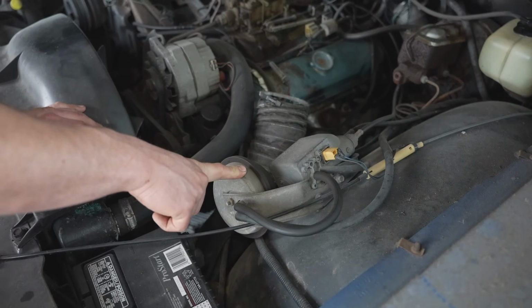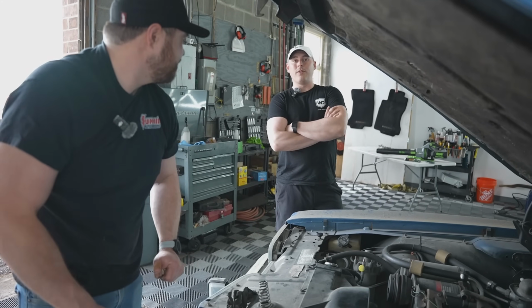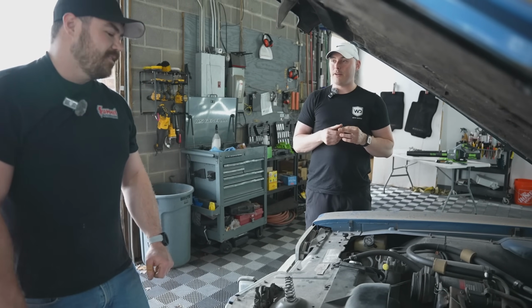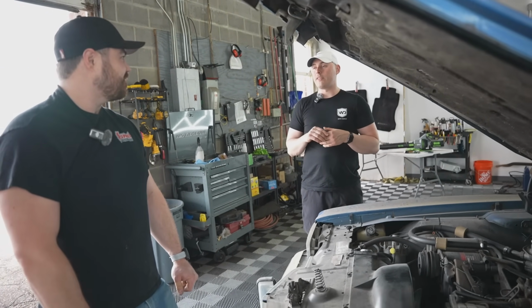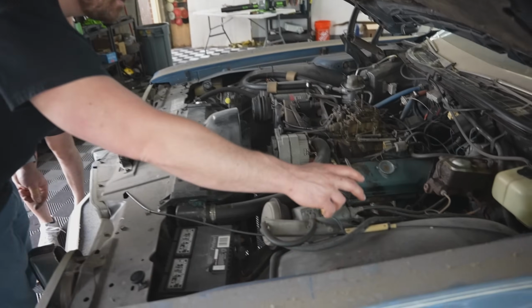So it's something to do with the throttle. Yeah. Is it like the step in between a mechanical throttle and electronic throttle? What does your truck have when you're out on the highway? It's got cruise control. Oh, really? Yeah, it's a vacuum. I think you're gonna tell me overdrive.